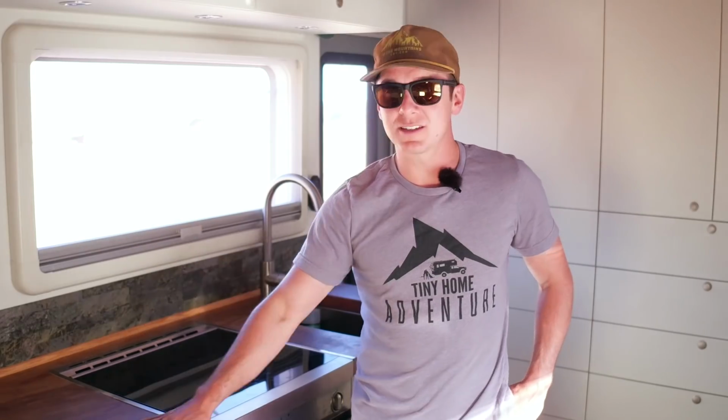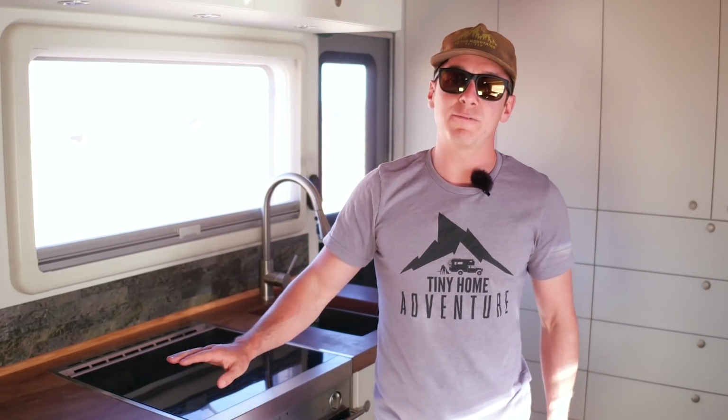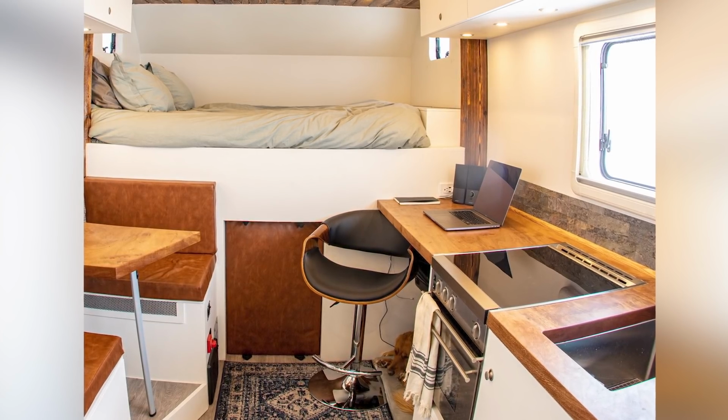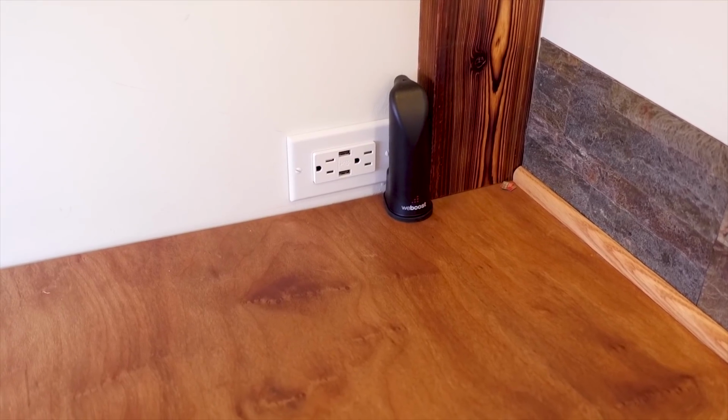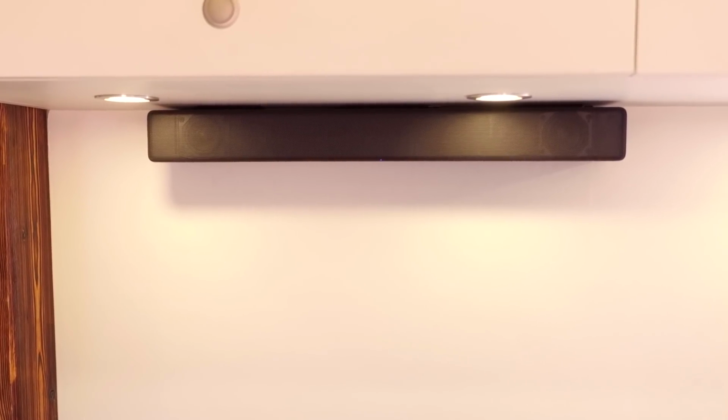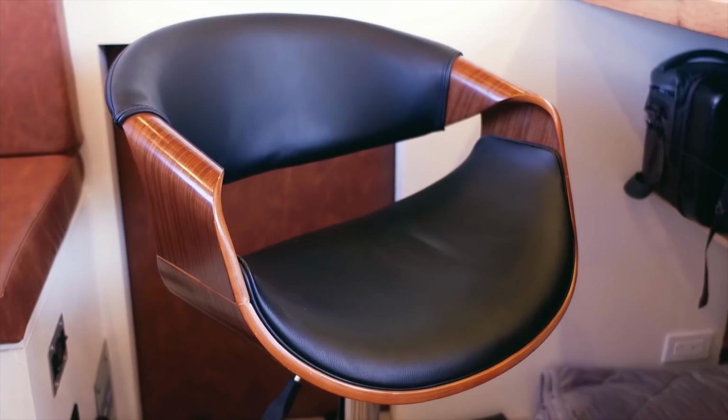So this is my desk edit bay. I do a lot of photo and video editing work from the road, so I wanted a nice, big, highly functional space to work from. I just added this sound bar. I had some speakers on the desk, and it really freed up a lot of space, so I just wired it up through the compartment.